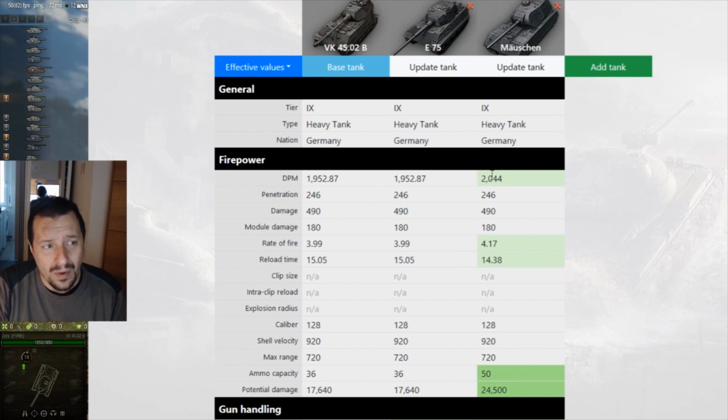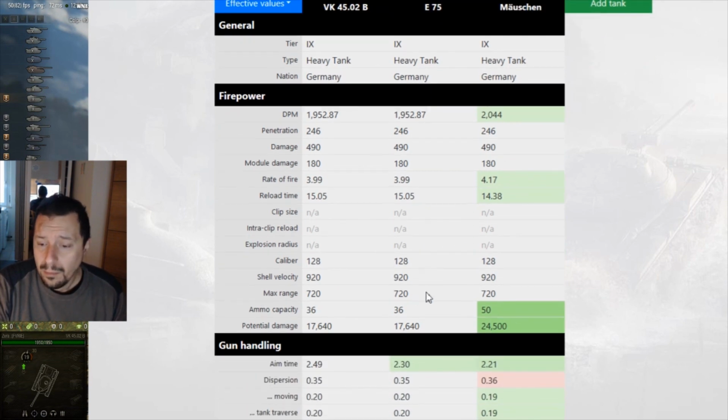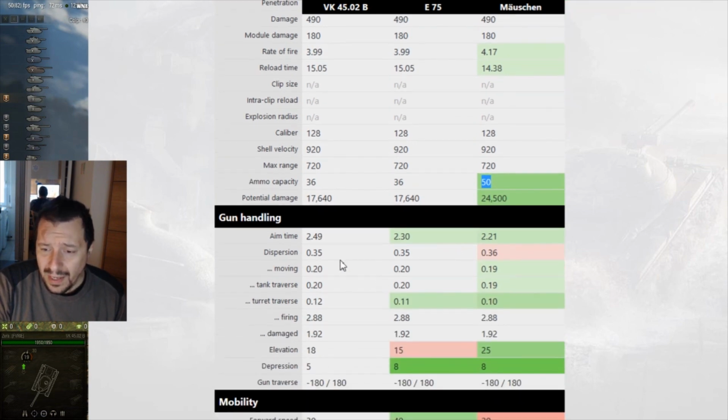But let's see quickly how it stacks up with the other brothers of the German army. Almost the same DPM, the same penetration, the same alpha damage, just because the gun is the same: the 128mm monster gun, the same shell velocity. Not so much ammo in the rack for those tanks. 50 for the Maus, not bad. And the gun handling of the VK is so and so.